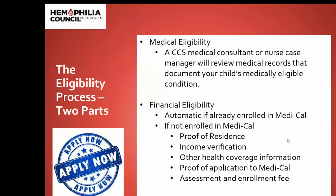You might get a series of letters in the mail with a lot of information when you're first applying to CCS. Some of the information may pertain to you and some of it may not. So I recommend contacting the CCS program that sent you the letter to confirm what exactly is required of you. For example, one letter says that you have to call to make an appointment, when in reality, everything can be done over the phone and through the mail or electronically. And I think that is how most counties do that.